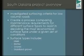The second tool we have available to us came from the project that was funded by the South Dakota DOT. This project investigated a variety of surfacing criteria for low-volume roads. The main objective was to create a process comparing maintenance requirements for different surface types to assist in selecting the most economical surface type under a given set of conditions. The different surface types include hot mix asphalt, blotter, gravel, and stabilized gravel roads. A blotter road is a gravel road that's been lightly sealed with an asphalt emulsion.